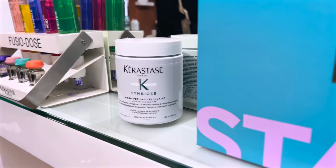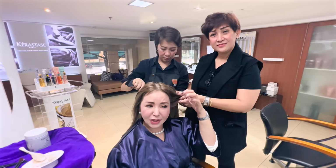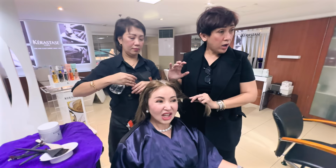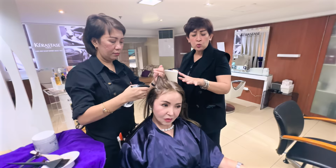So, Black, for our viewers, how often they need to do this treatment? The scrub is just once a month. So guys, imagine scrubbing of the scalp, oh, diba? Yes. That is scrubbing of the skin. Yeah. After the scrub, mararamdaman mo talagang soft. This is just a quick scrub, 5 minutes. Wow, yeah. Very quick lang.